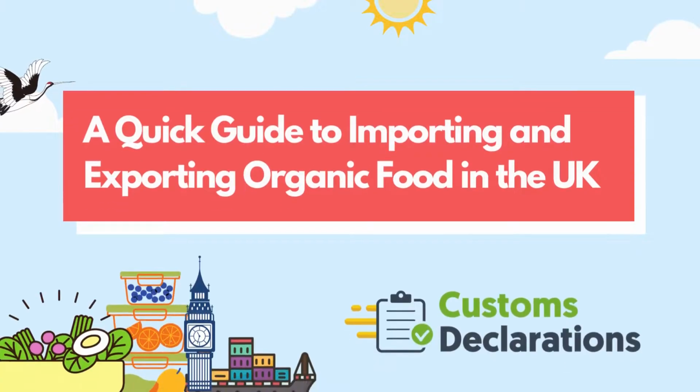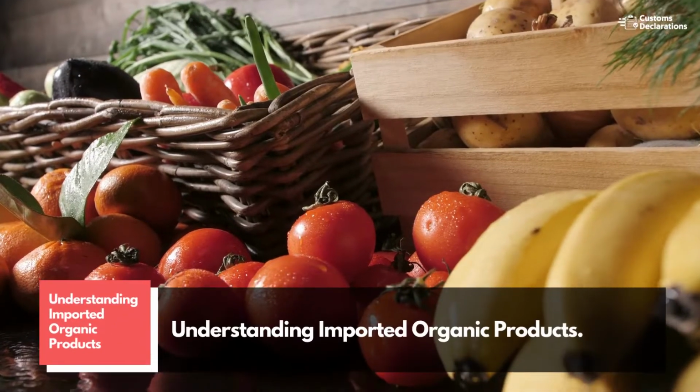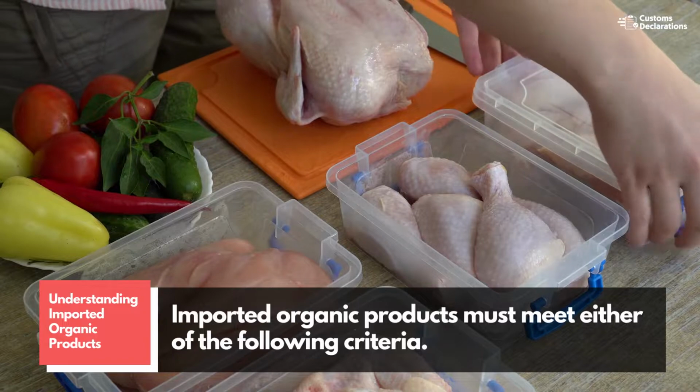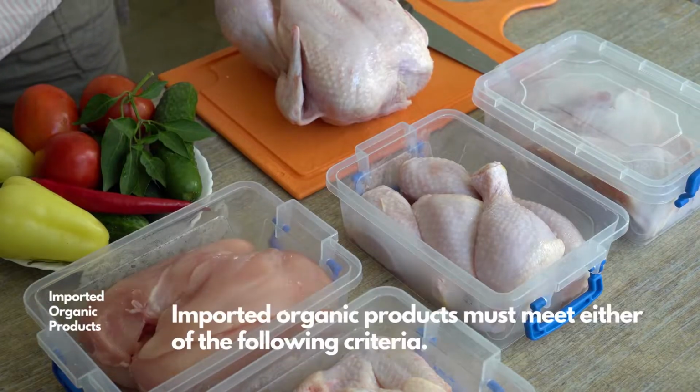This is a quick guide to importing and exporting organic food in the UK. Understanding imported organic products. Imported organic products must meet either of the following criteria.